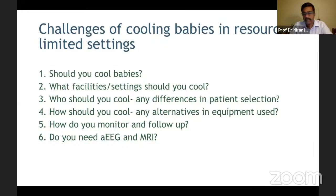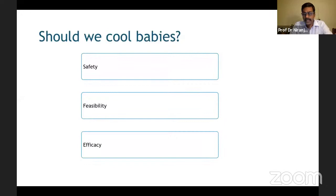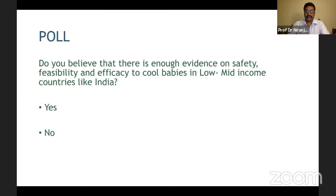So the first question, should we cool babies? When we talk about any intervention, there are three things that need to be answered: safety, feasibility, and efficacy. Any intervention needs to be safe. It should be feasible in your setting, and it should demonstrate that the benefit outweighs the harm in terms of efficacy. So can we have the first poll? Do you believe that there is enough evidence on safety, feasibility, and efficacy of cooling in mid-income countries, low mid-income countries like India?